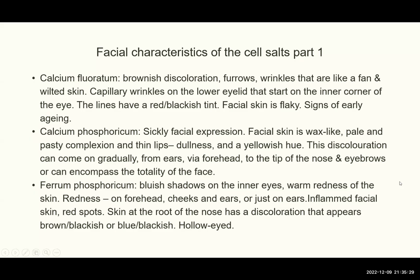So I'd like to look at some of the facial characteristics of the cell salts before we go into skin issues, just to make it clearer what this diagnostic tool means in terms of identifying what remedy is needed. So for example, in calcium fluoratum, we have a brownish discoloration, furrows and wrinkles that are like a fan and wilted skin, capillary wrinkles on the lower lids that start in the inner corner of the eye, lines that have a reddish or blackish tint, and the facial skin may be flaky, or it may look like you're aging early.